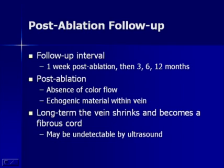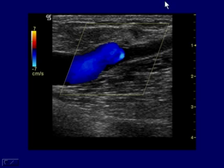What we want to see post-ablation is that there's echogenic material within the vein, that there's no color flow within the vein. And over time, this vein will become atretic and shrink down and basically look like a fibrous cord. And in some individuals, we may not be able to detect it. Here is an image of a vein that's post-ablation. This has all been ablated. It's fibrotic, not thrombotic. They don't like us to use that word.